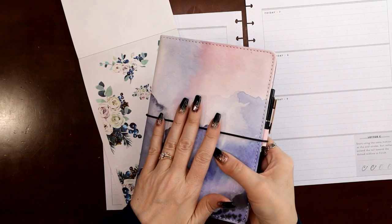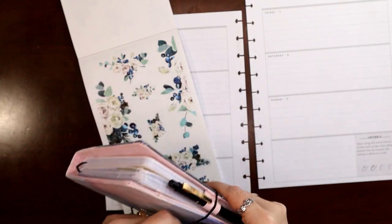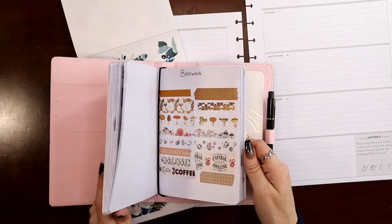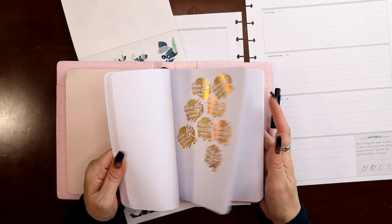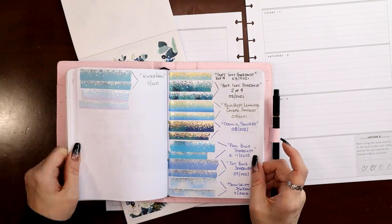So I have here my swatch book. This is just a traveler's notebook. I actually got it at Walmart a couple years ago in the back to school section, and it comes with these little notebooks inside. And the reason I do a swatch book is because the washi tape looks different on paper than it does on the roll sometimes.